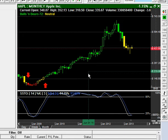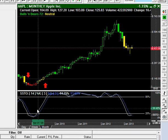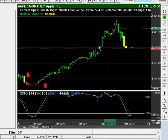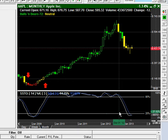profitrading.com. We're going to take a look at Apple stock here. This is a monthly chart, and it made this strong rally, and bulls and bears put in a buy signal. Even though we've had this sharp correction, it's never put in a sell signal on the monthly. So really, I think the major trend is still up for Apple.